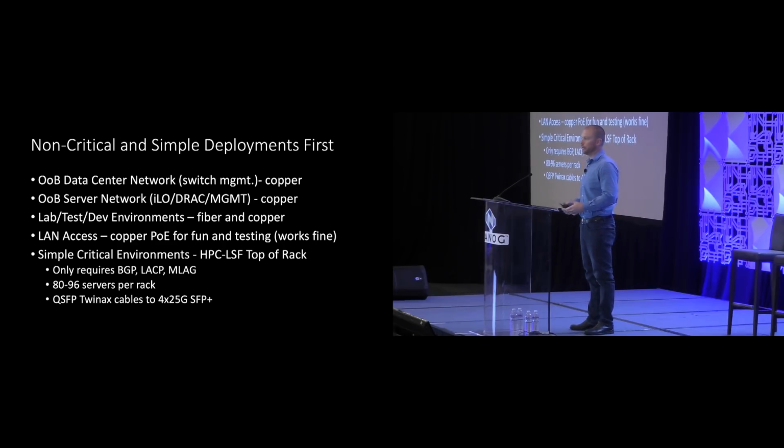Non-critical environment, easy place to deploy something that if it crashes, not that big a deal. It's just kind of a backup network anyways. And then we just started deploying in server out-of-band networks, so the ILOs and that sort of thing. Very low risk, but we can get the switches out there, and we could have them in monitoring and start to learn what to look for, learn things in syslog, when to alert on whatever errors, things like that. Get to know the vendor tech.